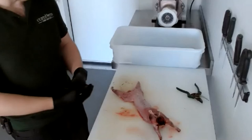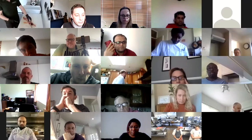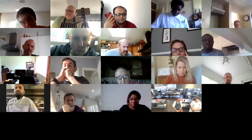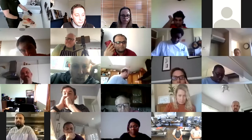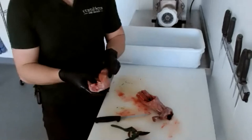Simple way of doing this, again, without making life complicated or using any complicated tools, is using the secateurs to just cut through there, and you can do the same on the front end, just behind where you can see the shoulder blades are, and take that off. And then it is simple, it's just running your knife through and breaking the back of the rabbit there. And you can cut through the rear of the haunch. So you've got a nice haunch of rabbit there, the two rear legs, nice and clean, and the back end of the rabbit with, as you can see, a decent amount of meat on there.